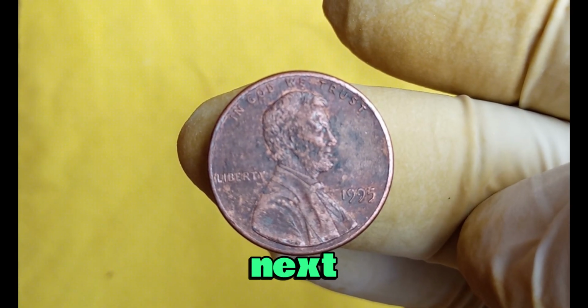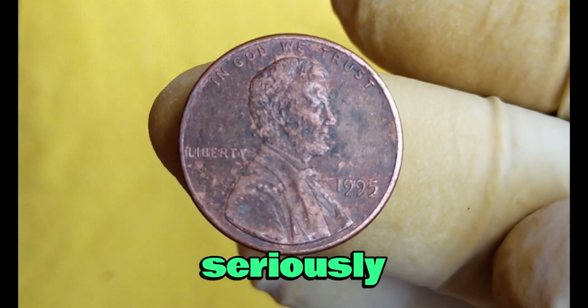So now the big question is, do you have one of these valuable 1995 pennies? Here's what to do next: check your change. Seriously, go through those jars, piggy banks, and old drawers.